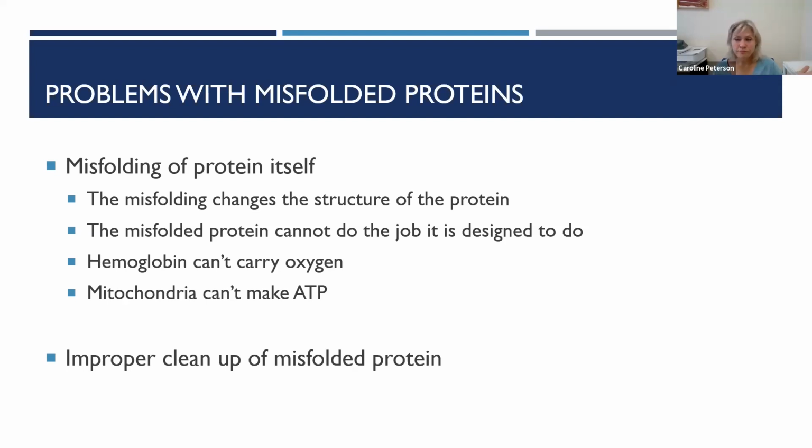Other things that you probably are familiar with is like hemoglobin. That's supposed to carry oxygen. If hemoglobin is misfolded, like say sickle cell anemia, right, it can't carry the oxygen. So sickle cell anemia is awesome for preventing malaria, but not awesome for carrying oxygen. And so there's like this trade-off that's happened with sickle cell anemia, for instance. And if a mitochondria protein is misfolded, like we were talking about, you can't make ATP, so you don't have energy. So you can't renew. You can't continue living, basically. So that's one of the problems.